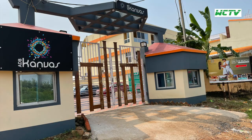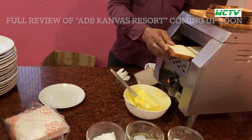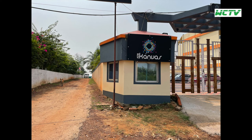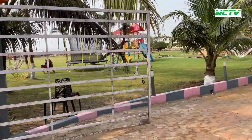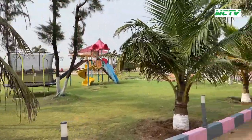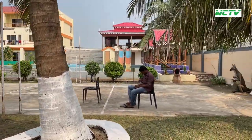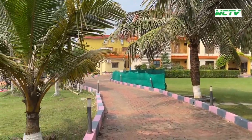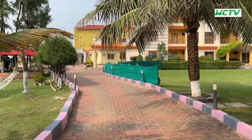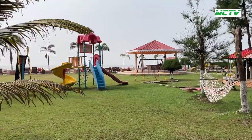Next morning we did a tour of the resort, after which we had a complimentary breakfast. So as you enter, not from the main entrance, but from a side entrance, this is the view you get. The pools are on the right hand side. And on the far left hand side is the beach.